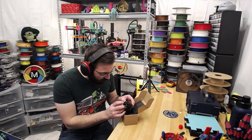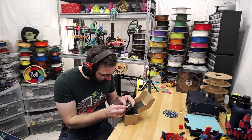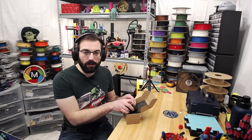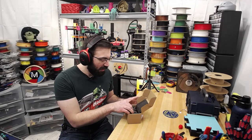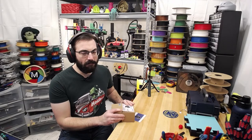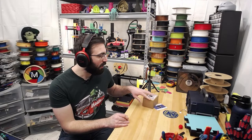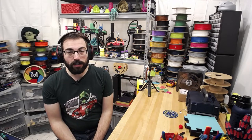But this does not look printed. Yeah, this is definitely molded, and because of that, whatever the process is, the tolerances are very good. They're injection molded. Okay, the tolerances are very good.